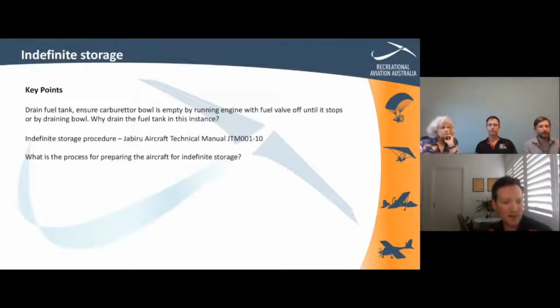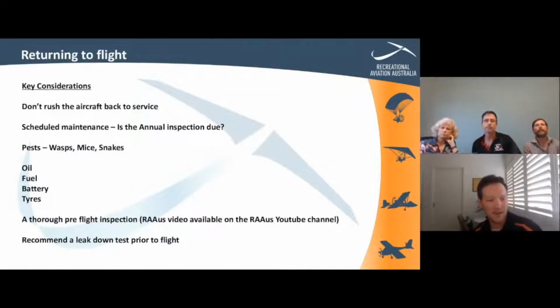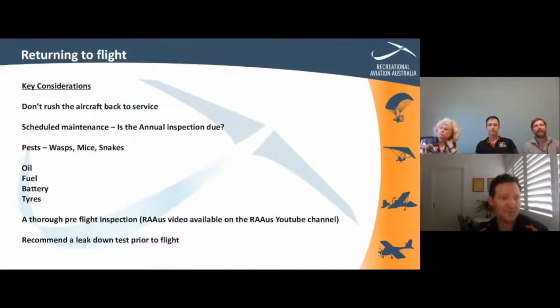All right. So that will conclude the storage points. Just clarifying, there's nothing else that you'd want to add before we move on? No. The returning to flight part of the discussion. So everyone, especially in Victoria and New South Wales, who's probably got the worst of the lockdown, we're looking forward to getting back in the air, and we'll follow these key considerations.